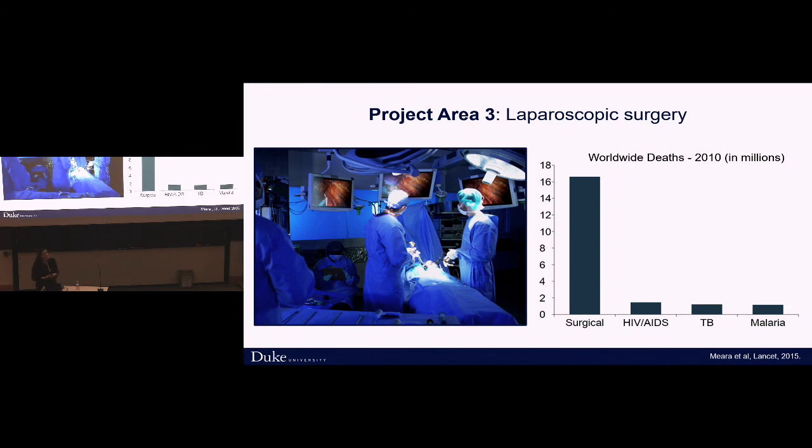But that doesn't mean that there isn't a need. In fact, untreated surgical conditions account for more deaths worldwide than HIV, tuberculosis, and malaria combined, which are traditionally thought of as the big three causes of death in LMICs.